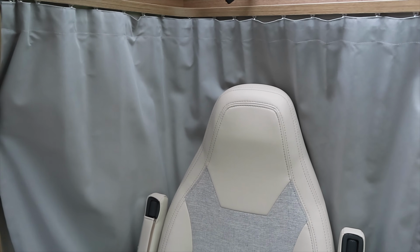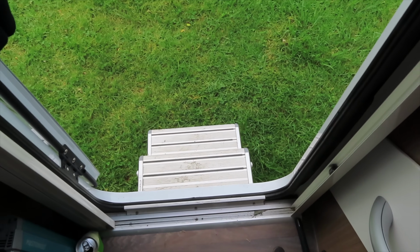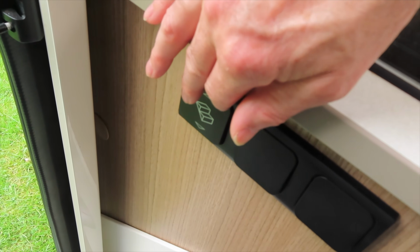But at night you just pulled the cab curtains around. There was enough privacy there, shut out the lights and that. So the entry door, obviously the van's quite high up, so there is a step, but it's an electric step, which we liked. We liked that a lot.